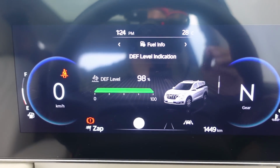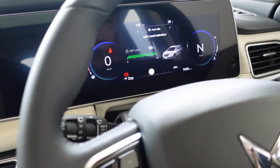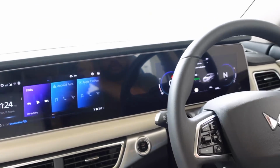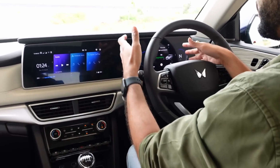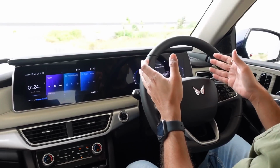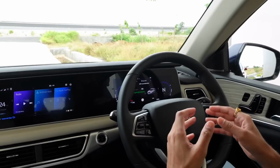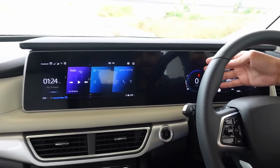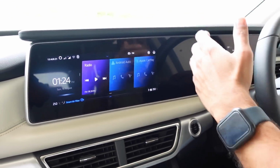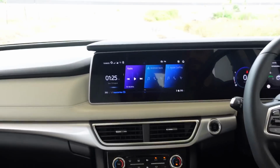emission norms. The speedometer cluster overall I think is good enough, and although there is some amount of reflection when you are driving it in daytime, क्योंकि यहाँ पे आपको बहुत ज्यादा gloss black panels नजर आ रहे हैं, even with those reflections the information is easy to read. But then if you are wearing some bright shirt, you will be able to see that over here on this display section as well.